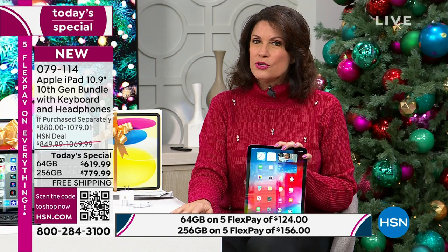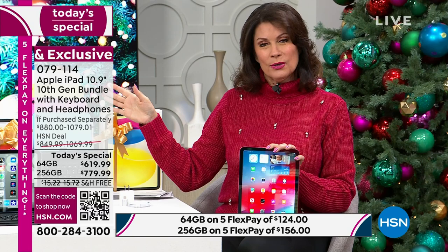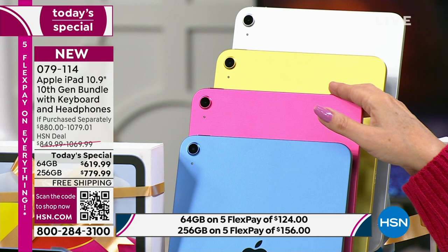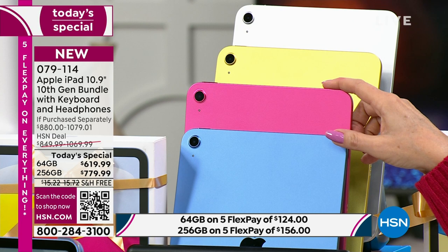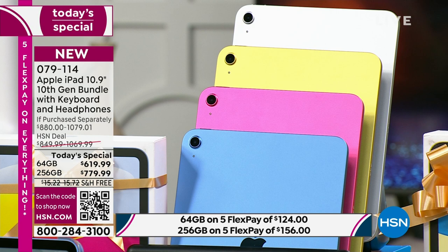Then I'm going to ask you to do something I've never asked you to do on an iPad, which is pick the color of the iPad. That's one of the newest and coolest things about the Gen 10, is the fact that now it comes in colors. So you can choose either the blue. We also have it in this pink. It is a really beautiful pink color, almost like the color of a rum drink when they put cherry juice in it. This is going to be your yellow color, which is really truly a brushed gold. And then you choose the silver.